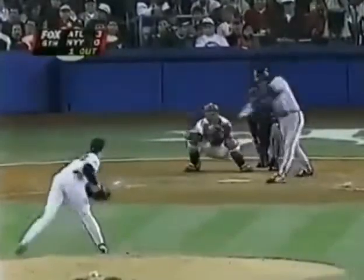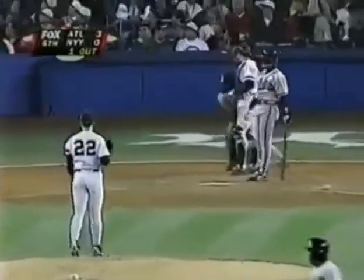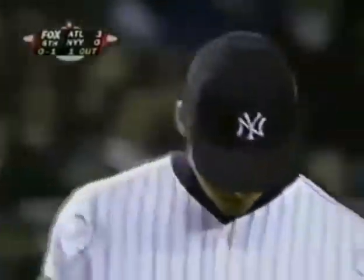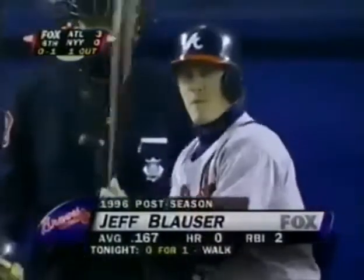So now Pendleton at second. It's ruled a double. Derek Jeter took care of the toughest part. That was getting there. Yeah. Had a great jump on that ball, and then in and out of his glove for a double. No error. And for Pendleton, his first hit in 10 postseason at bats in '96.